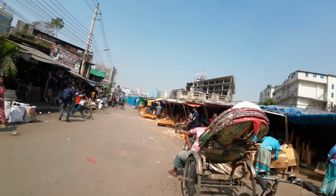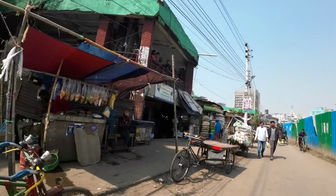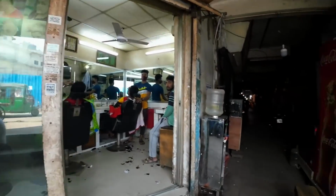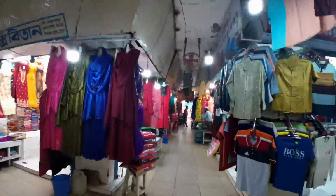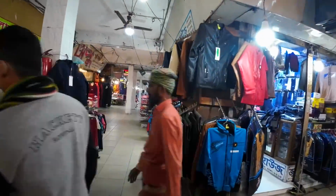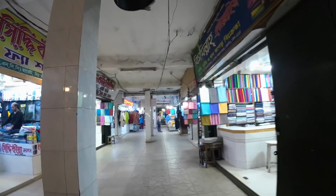Now we're back in the carpentry area. Okay, here we go. In we go. Let's see. Let's go down the dark hallway. Why not? So much of everything. Oh my goodness. It's pretty quiet in here though. This is like fabric wholesale.